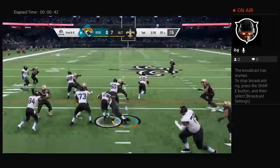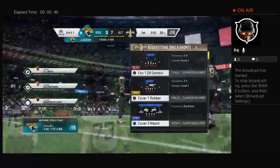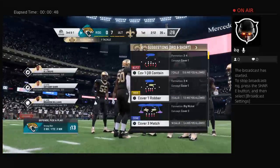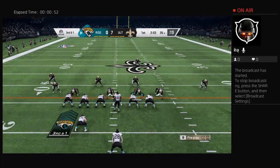Now the first-round pick from Alabama, Josh Jacobs. And he's dropped just before the line to gain. 4-yard pickup leaves him with 3rd and 1. It's a gain of 4. And it's 3rd down.